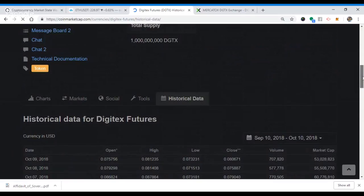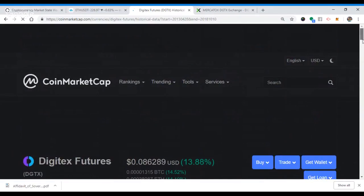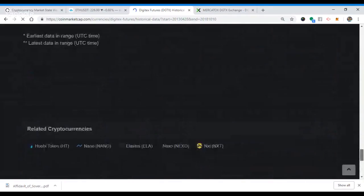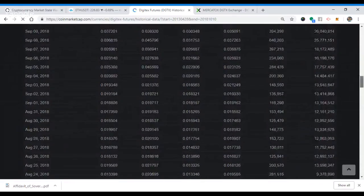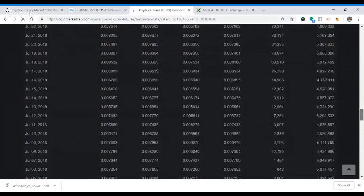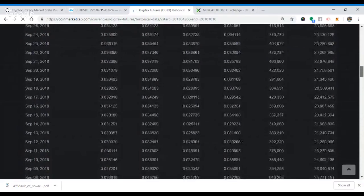Let me see. How long has this coin been out? All time. Okay, so if I'm correct, it's only been out since May. So we're only about 4 months in right now. Let's look at something. We started off in the 10s, then 5, 4, and now we're back in the double digits. That's good. Positive. We're up in the 20s, 25.